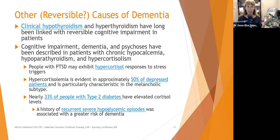Additionally, nearly 33% of people with type 2 diabetes have elevated cortisol levels. Oh my gosh, why is that? Well, during the fight or flight response, when cortisol is released, one of the things it does is tell your body to dump blood sugar. It says there's not enough blood sugar. We need some more fuel for the fight or flight response. People with type 2 diabetes, when they have recurrent severe hypoglycemic episodes, low blood sugar, cortisol is just dumped into their system in order to get their blood sugar up. Their brain is trying to help them survive. But again, that much cortisol repeatedly can be toxic to brain cells.